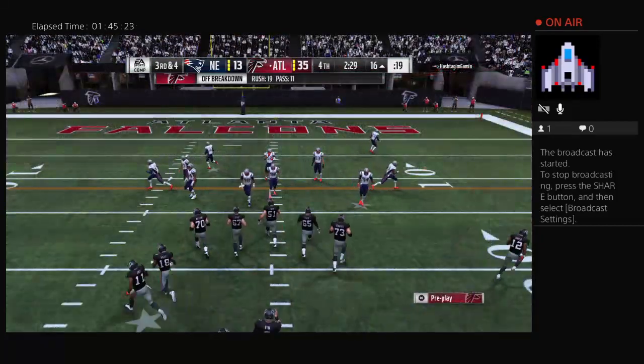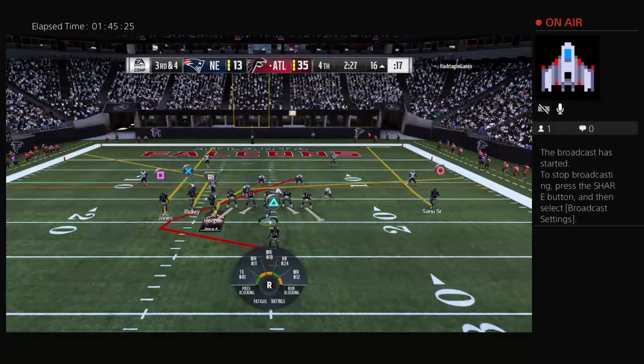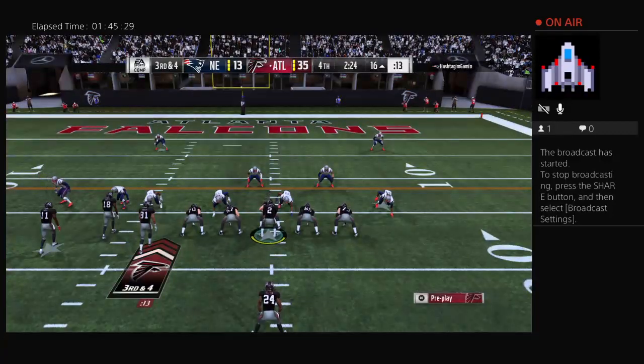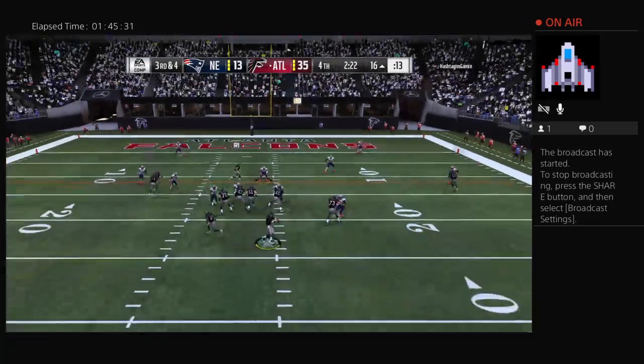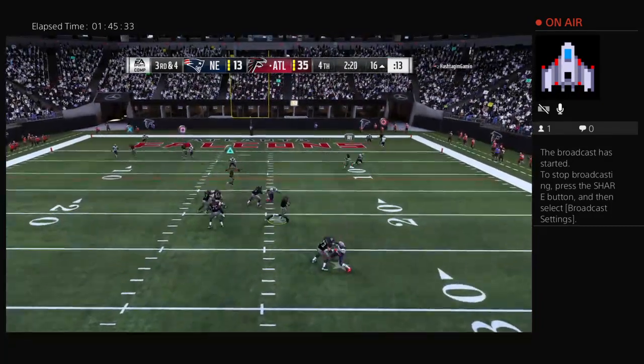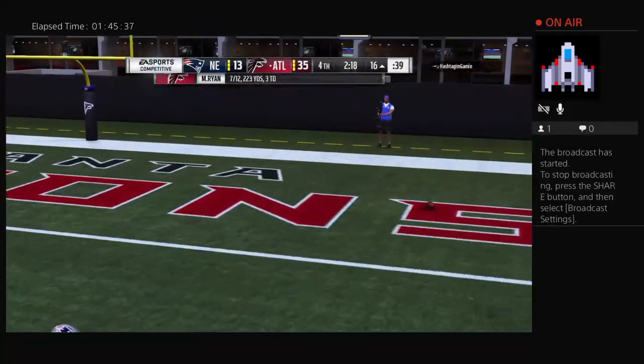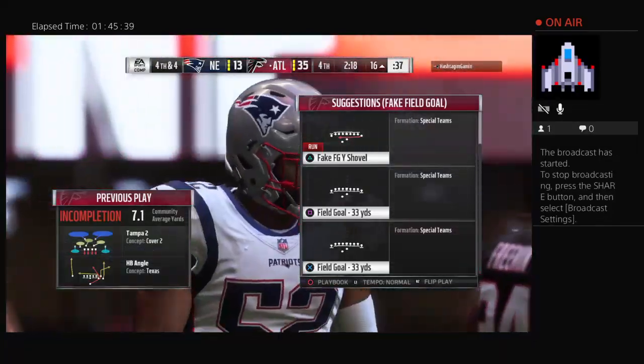The Falcons on 3rd down. They've been good, 3 for 4 thus far. This is 3rd and 4. Ryan, flushed out right, and that one drops incomplete as he got popped as he was throwing it.